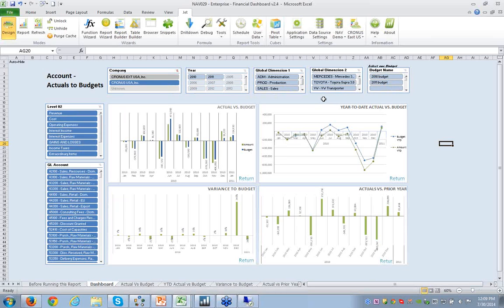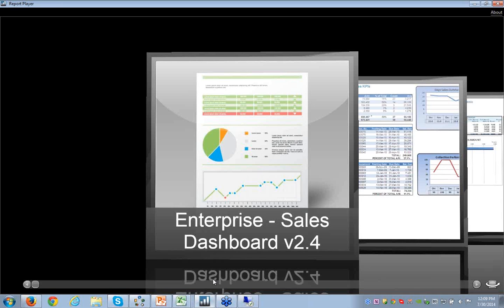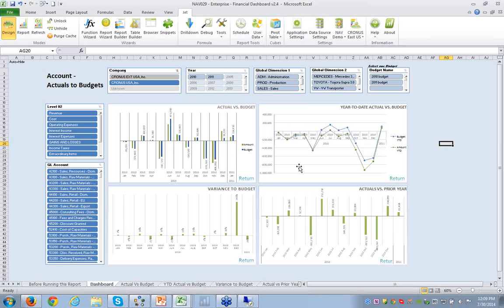Now, one of the things that we do deliver out of the box with the solution is the report player, and we deliver this out of the box with all of our solutions. So both of these dashboards that I just showed you are available out of the box within the report player, and it includes everything from inventory dashboards, financial, sales, AR, AP, that can basically be hooked up directly to your data warehouse and cubes and updated with a minimal amount of work to get it all set up.